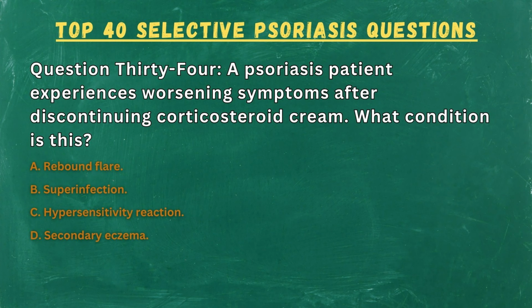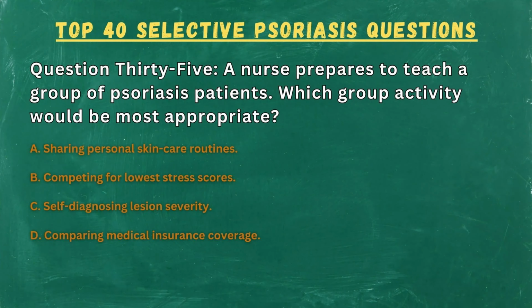Question 34. A psoriasis patient experiences worsening symptoms after discontinuing corticosteroid cream. What condition is this? A. Rebound flare. B. Superinfection. C. Hypersensitivity reaction. D. Secondary eczema. Answer: A. Rebound flare.